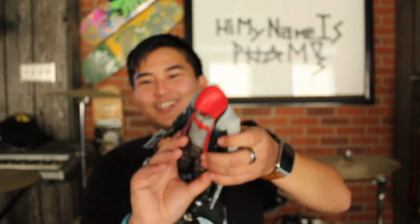Honestly, when I opened the packaging, I thought it was a Batarang. I'm like, oh, do I get to throw this around? I was like, no, it's what he stands on, you idiot. So yeah, this was super dope, super awesome. I can't wait to find a place to put it on display.